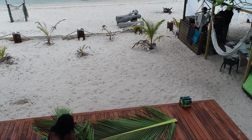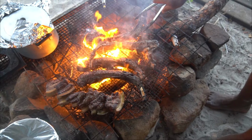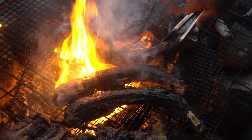Stars will guide you back to us. The sea. What is this? Dugong ribs. Prepare for tonight's dinner. Donald Berra.